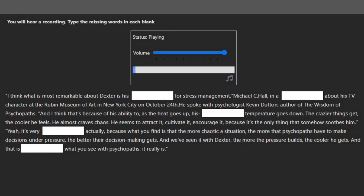I think what is most remarkable about Dexter is his capacity for stress management. Michael C. Hall, in a conversation about his TV character at the Rubin Museum of Art in New York City on October 24th, he spoke with psychologist Kevin Dutton, author of The Wisdom of Psychopaths. And I think that's because of his ability to, as the heat goes up, his... Absolutely. Internal temperature goes down. The crazier things get, the cooler he feels.